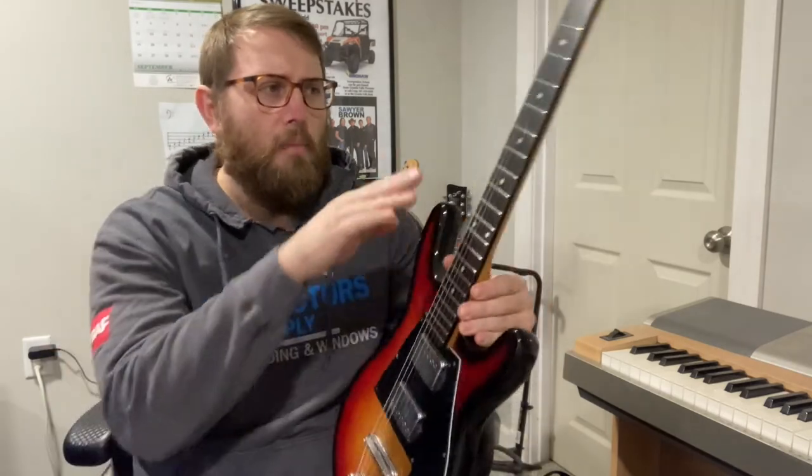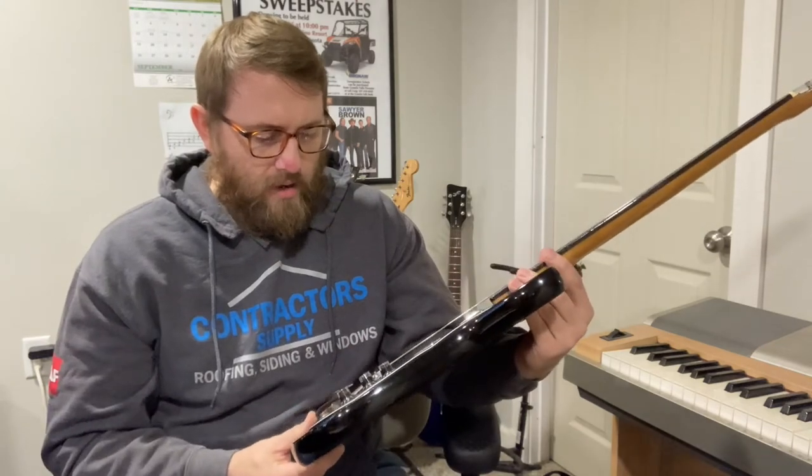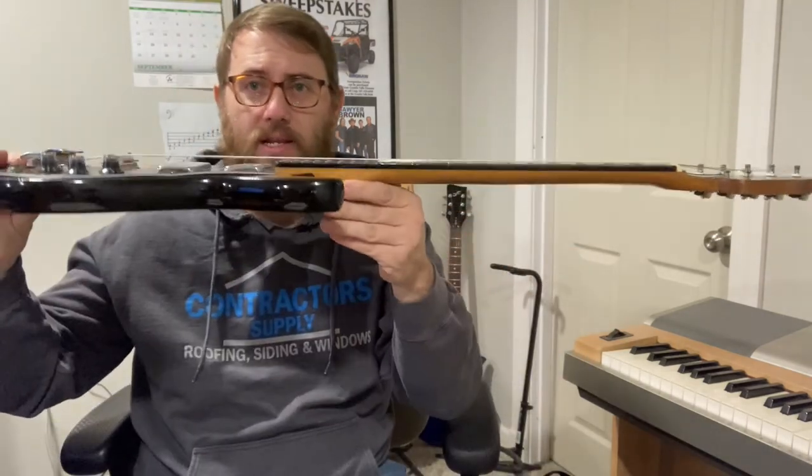The neck isn't quite where I want it to be. There are a couple of high frets, so I'm not sure if I can just adjust those frets or if I'm going to end up doing the whole thing and flattening everything out. Other than that, I think I'll get a good chance to play it when all those issues are addressed. But for now, I made a lot of progress, and I'm happy to see it in the shape that it is.